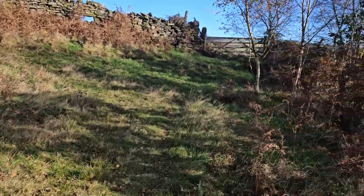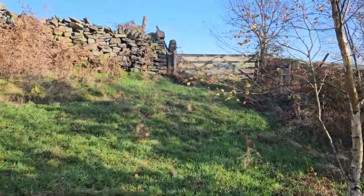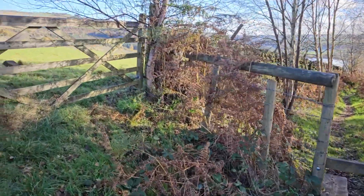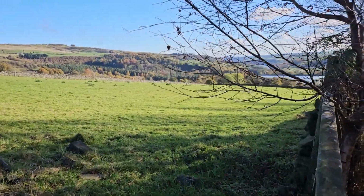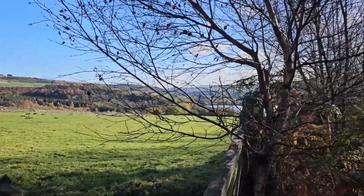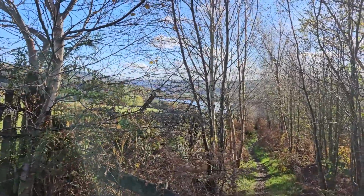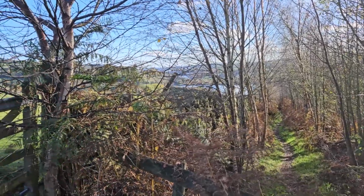See if we've got a view through this gate. Oh yeah. Well, there's a village just through those branches. You can see through the trees. I think that's Agden and then Dam Flask further down.